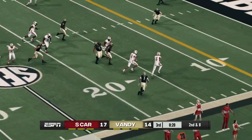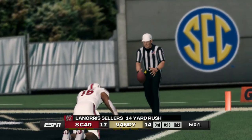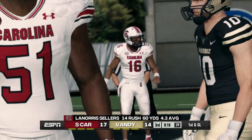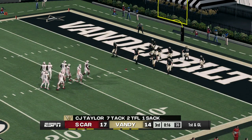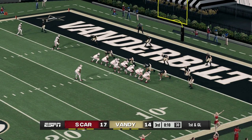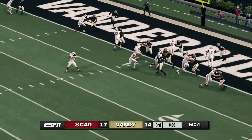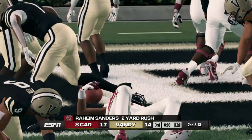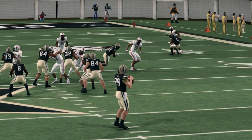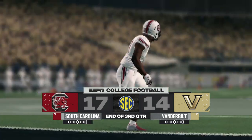Scrambling. The 10. A huge play, and now they're in a great position to score. It's first down, and they'll be looking for 6 points here. He's taken down at the one. And that's it for quarter number three. Folks, we got a great game on our hands. 17-14, South Carolina.